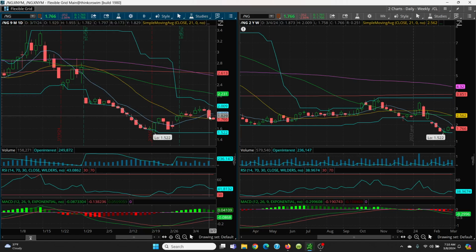Now, yesterday we lost here that 8 SMA, and it came right down to this 21 SMA. Now, I did scalp the KOLD yesterday. I got 6 points. I could have held it and got a lot more. I just, in this kind of a time frame here, you just never know. So I'd rather just take the trade, whatever you can get out of it. It's not as stable like oil is.